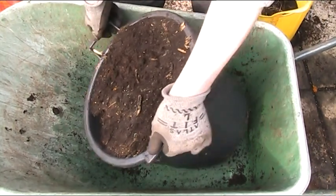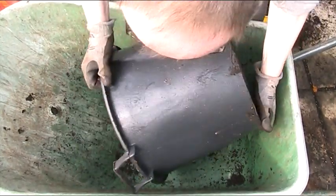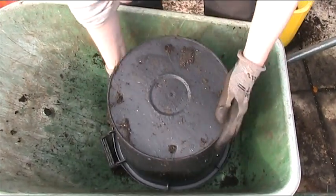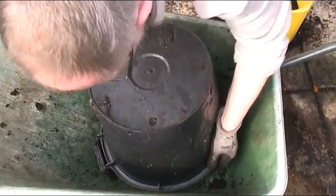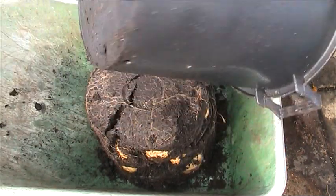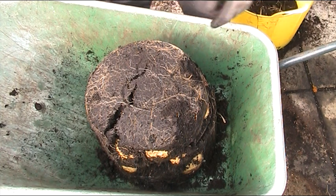So at least we know if we can narrow it down to some reason. It's not a case where this is typical of what happens with the potatoes, and it's certainly not going to stop me growing them.